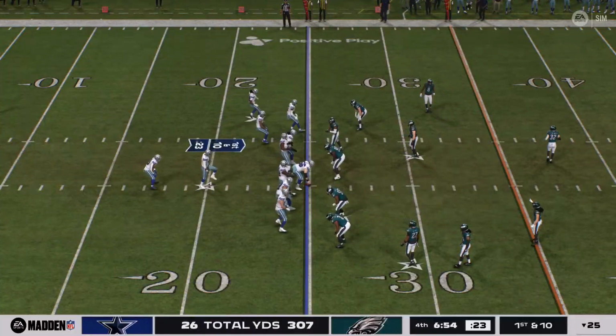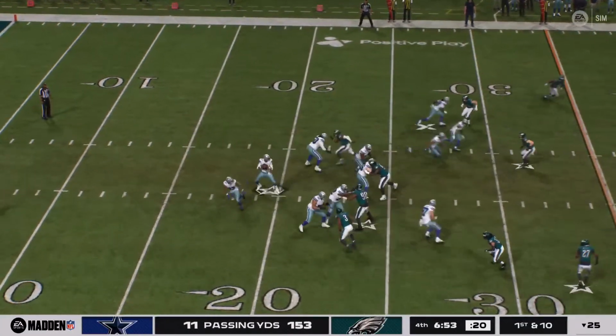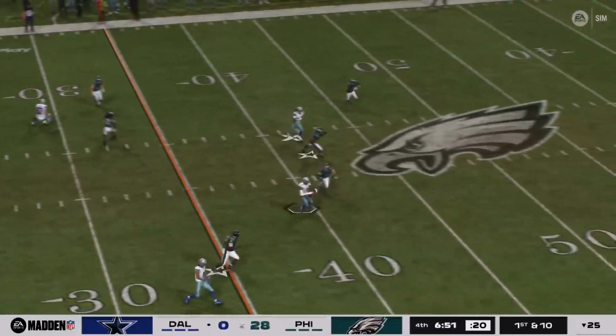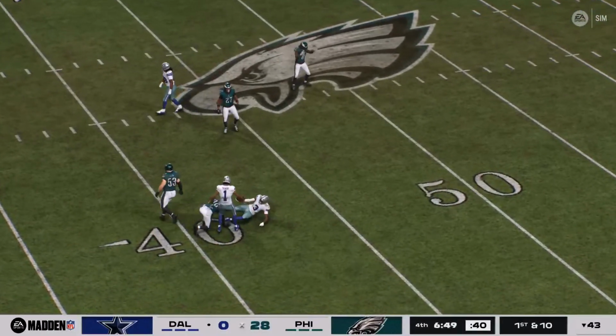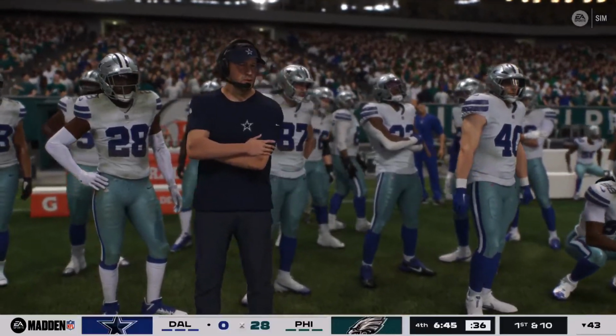Loading up on the left. It's going to be trips to that side. Here's 1st and 10. Dak out of the pistol. Connects on the crosser. And he's brought down after a nice gain and a 1st down. It's a gain of 7.